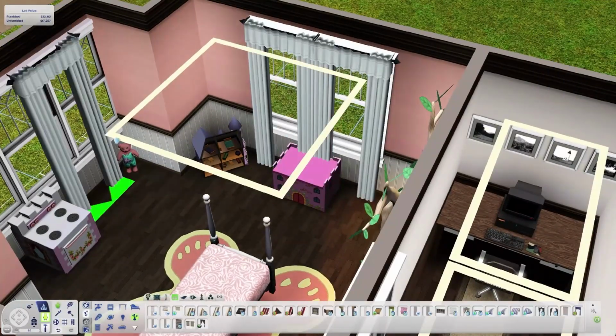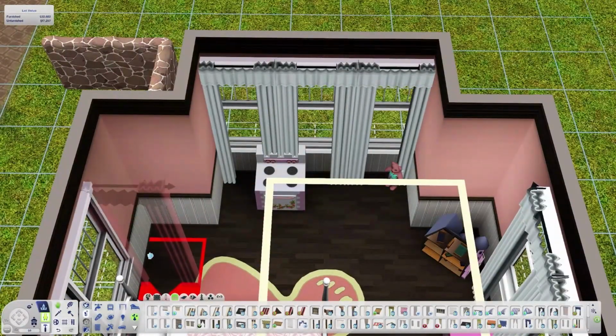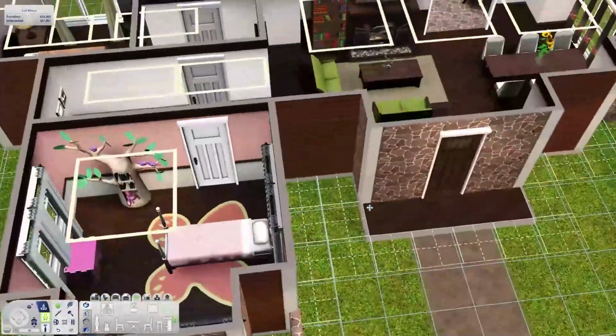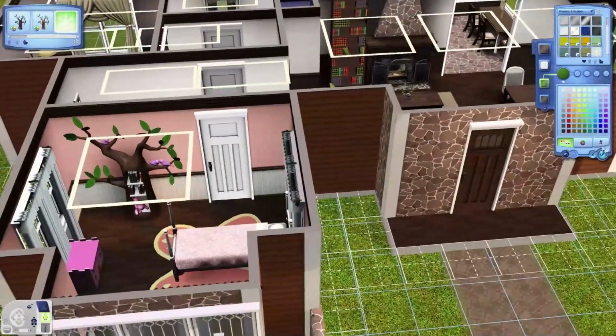By this point I was almost done with the build. I don't remember if I did the landscaping on this one, if I did it on camera. Oh, did I not do it on camera? Interesting. I must have cut it out.